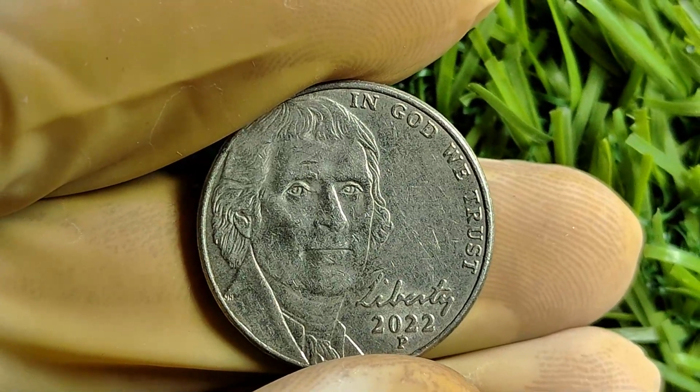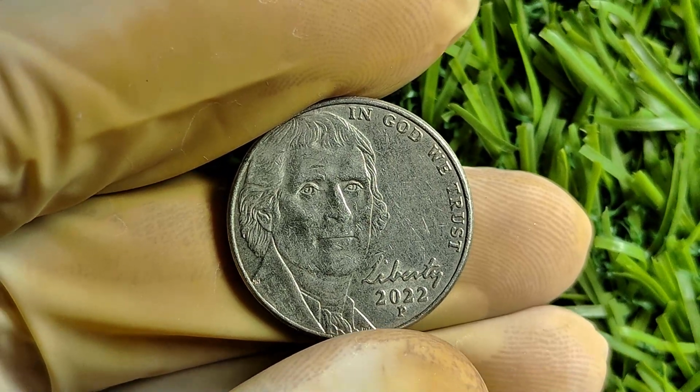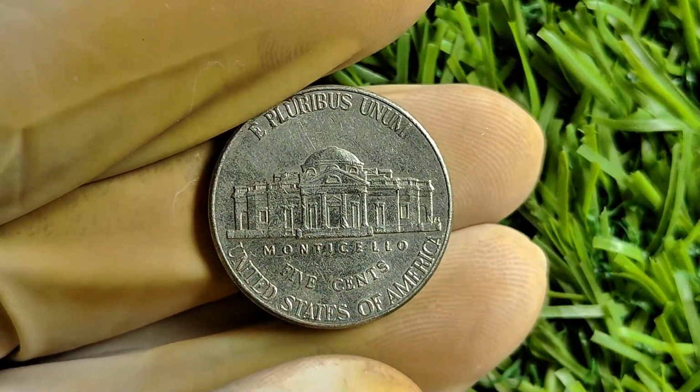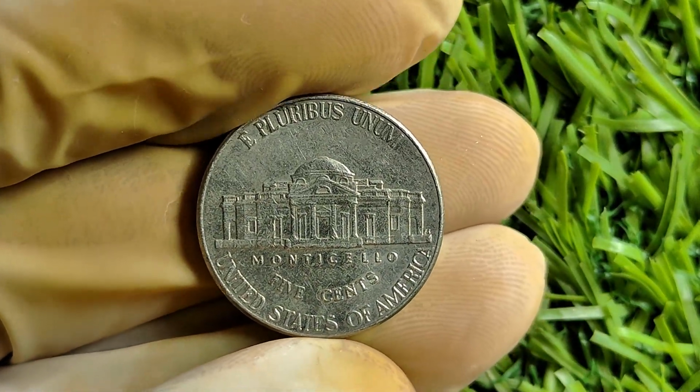Now, you're probably thinking, okay, so what makes this nickel so special? Well, here's where the fun part begins. There's a specific condition that the 2022 nickel has to be in to hit that crazy high value. It's all about mint errors. Yeah, that's right, mistakes made by the mint can turn a regular coin into a collector's treasure.